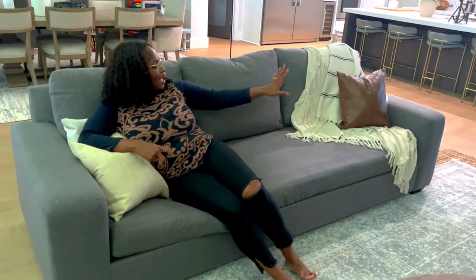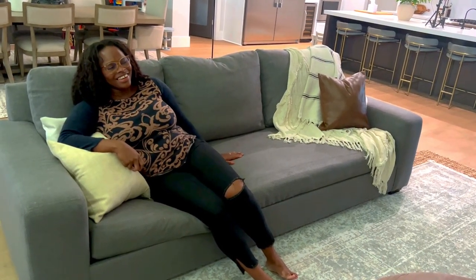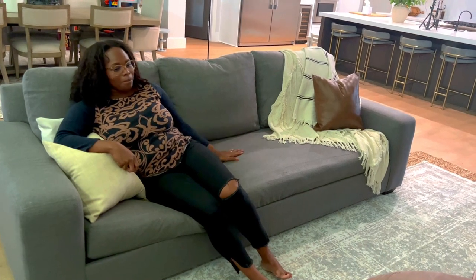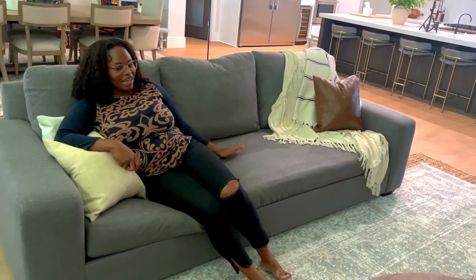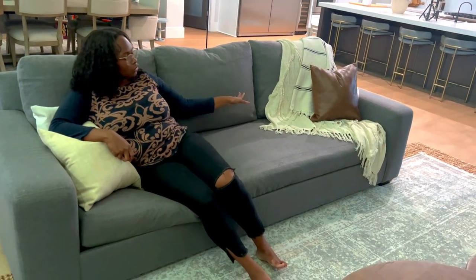That's also why I put two throw blankets there instead of one, so that me and Dayo don't have to fight over throw blankets. But somehow you still end up with both. Somehow. This is the most popular sitting area in our living room, so I wanted to make sure that it had an additional throw blanket because that's functional for us.